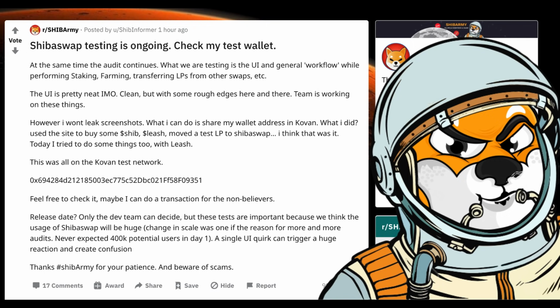Release date? Only the dev team can decide. But these tests are important because we think the uses of Shiba Swap will be huge. Change in scale was one of the reasons for more and more audits. Never expected 400,000 potential users in day 1. A single UI quirk can trigger a huge reaction and create confusion. Thanks Shib Army for your patience and beware of scams.